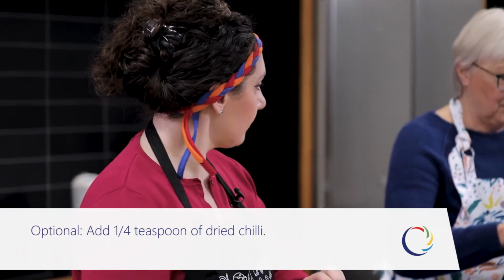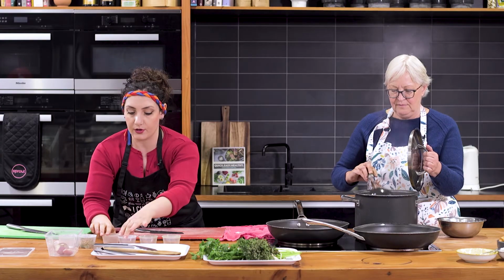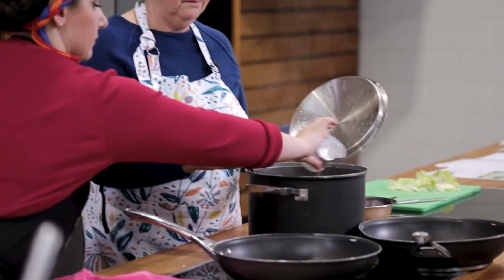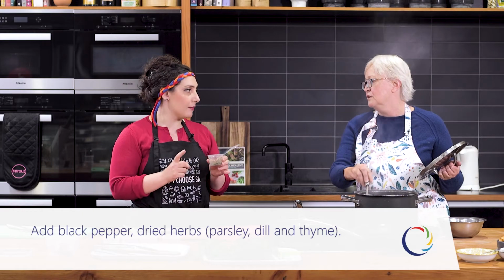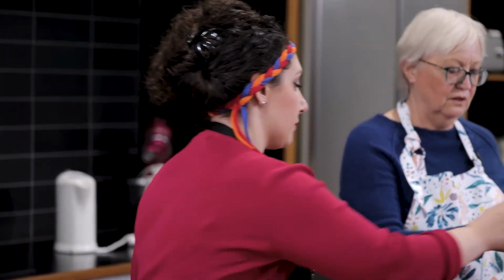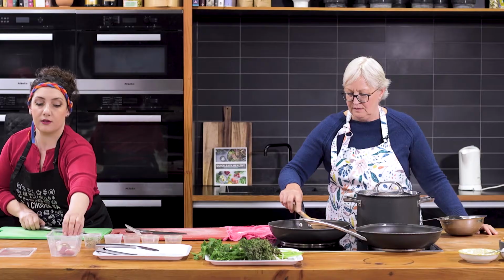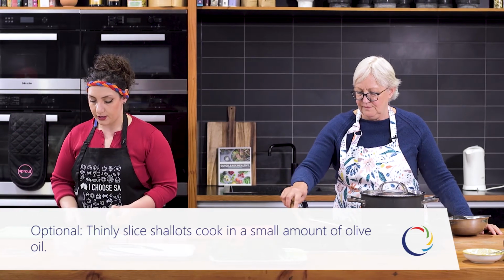So that's a dried chili? Yes, a dried chili. You can use powdered chili, whatever you have at home. I'm going to use ground black pepper and mixed herbs. I have parsley, dill, and some of the thyme. So I'm just going to put that in. Okay, so we've got fresh and dried herbs in there. Now I'm going to slice the shallots and then we're going to fry it.